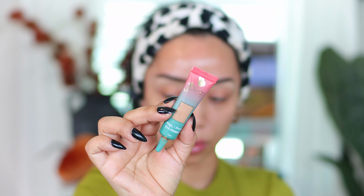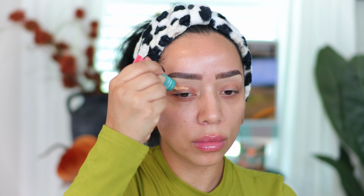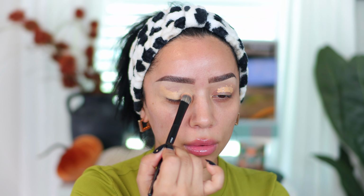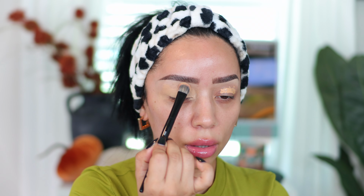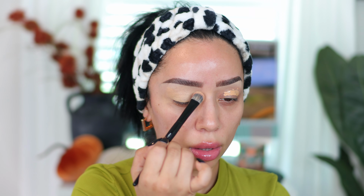Now let's jump right into the look. I'm starting off with the eyes today. This is the Juvia's Place I Prime, I Prep, or I Prep, I Prime, one of the two. I have been reaching for this product a lot because not only is it really good for the base, but I really like the color. I know I've said that before, but in case you're new, hey girl, I really love this, okay?